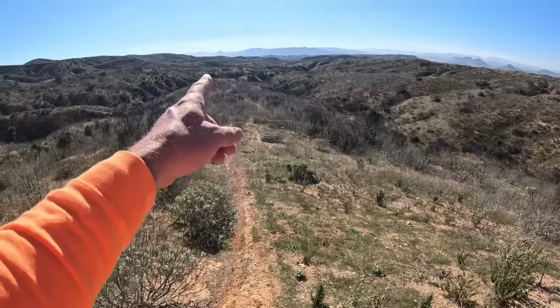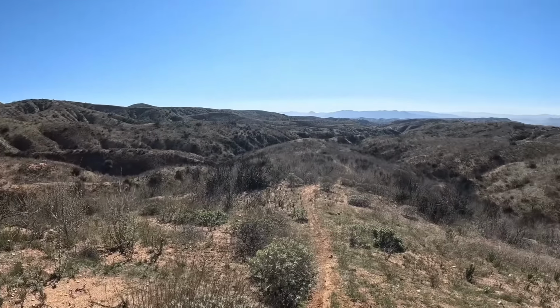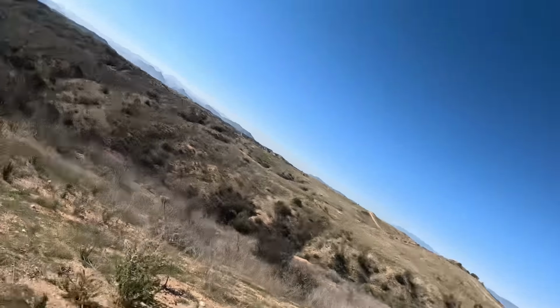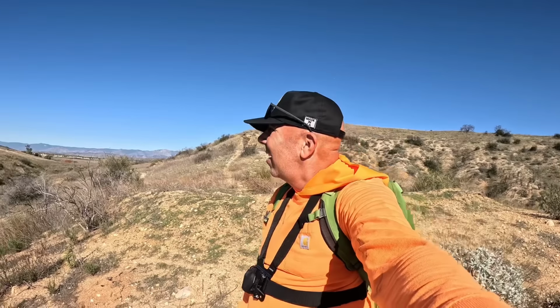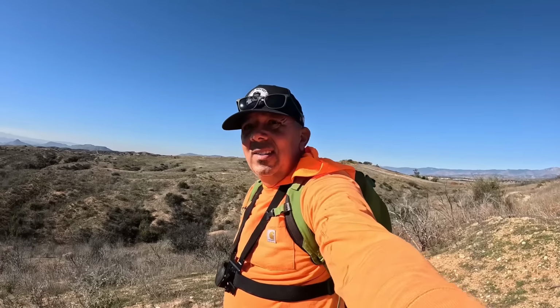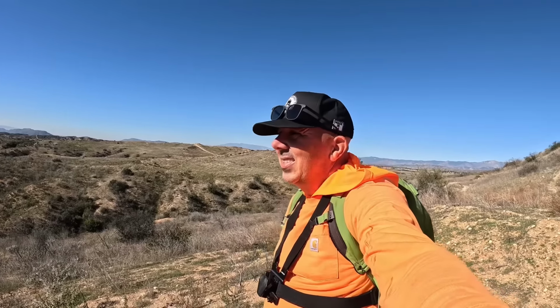Anyways, guys, our destination is that way. Look how many miles there is to explore out here. You could go forever, literally. You could probably hike out here for years, and I said that in one of my other videos when I was out here hiking. I think it actually goes to the backside of Hemet, California, but this is called the Badlands of Southern California.